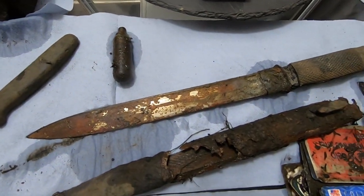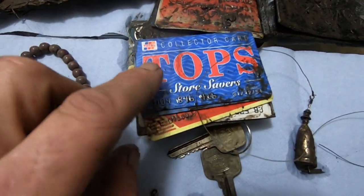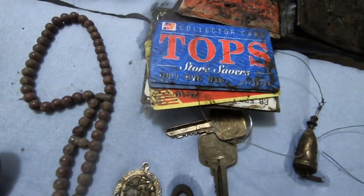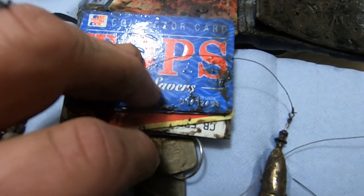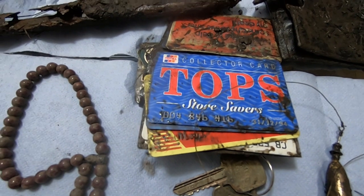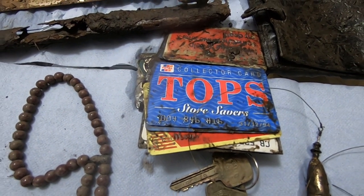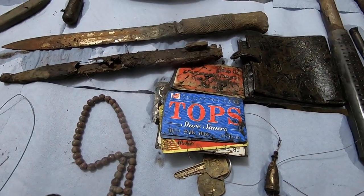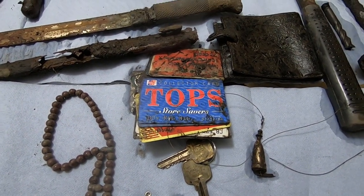So anyway, we'll nip back over here because we have somebody's wallet contents. Total collector's cards, top store savers. This is dated 1994, so I don't think there's any point in returning it to anyone. It was in a mystery bag that had a purse in it. We opened the purse and it had all this content in it. Like I say, it's 1994, there's no point in returning. It's 26 years old, they're going in the bin.